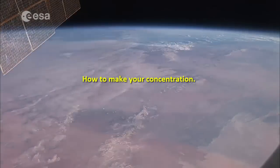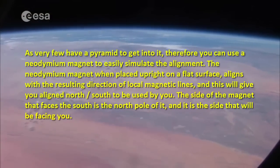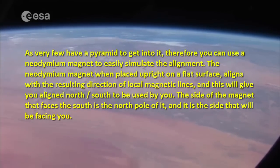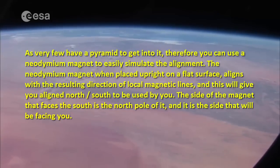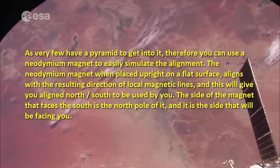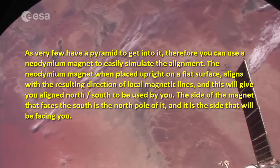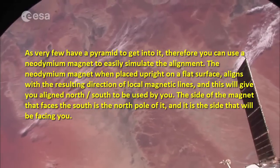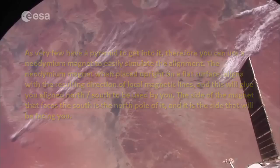How to make your concentration. As very few have a pyramid to get into, you can use a neodymium magnet to easily simulate the alignment. The neodymium magnet, when placed upright on a flat surface, aligns with the resulting direction of local magnetic lines, and this will give you a north-south line to be used by you. The side of the magnet that faces the south is the north pole of it, and it is the side that will be facing you.